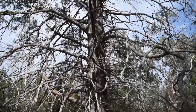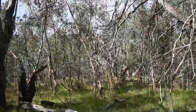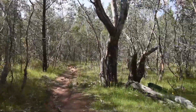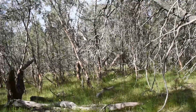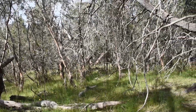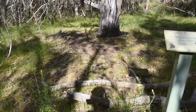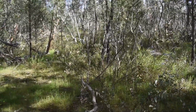You might be wondering why there are so many loose, fallen sticks on the ground. Because of dry weather, we had a drought way back in 1982, and this was the result of it. A lot of limbs have fallen to the ground. There's this lack of water.